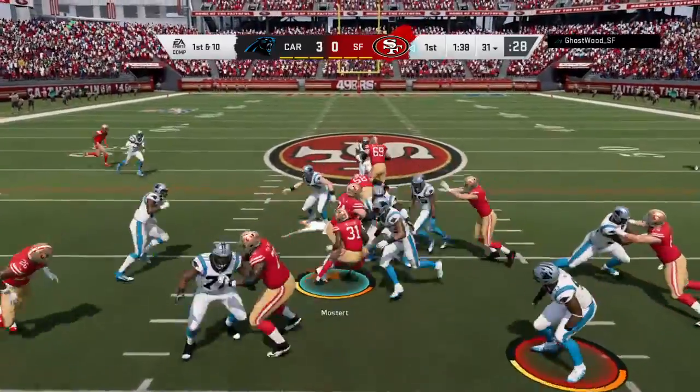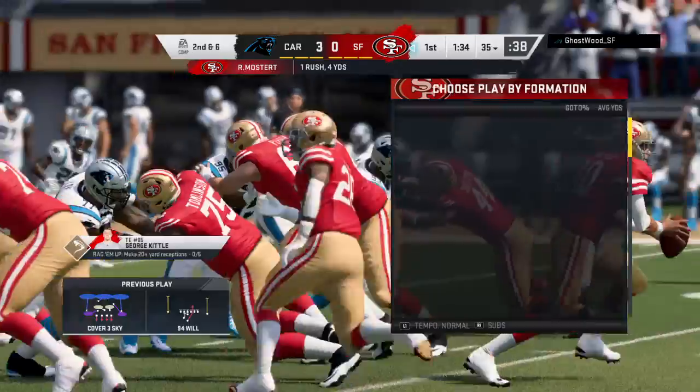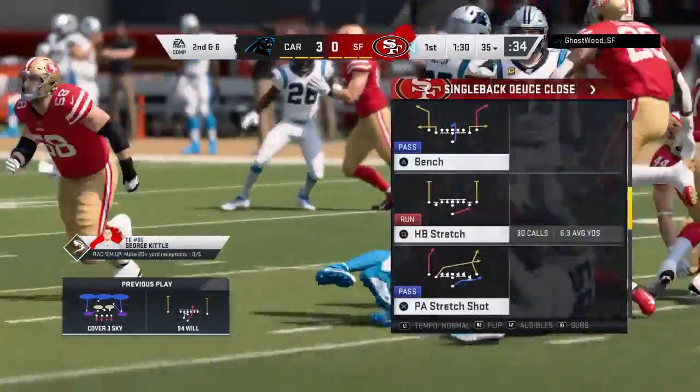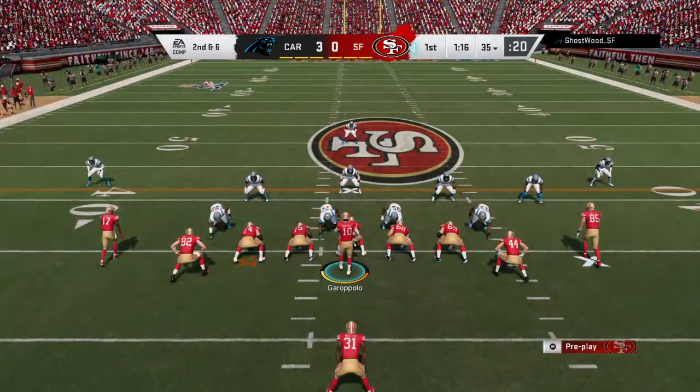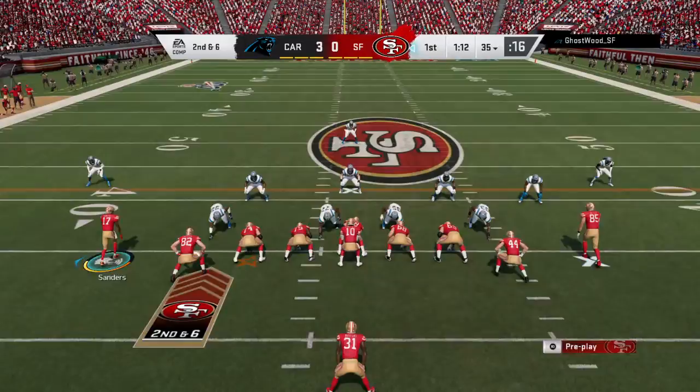Now Mostert. Yeah, give him 4 yards there. It'll be 2nd and 6. I call that play a success. A nice inside run sets up a very manageable 2nd down. A very solid gain on that play.